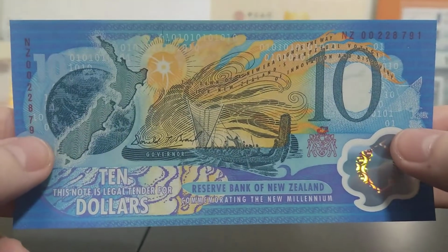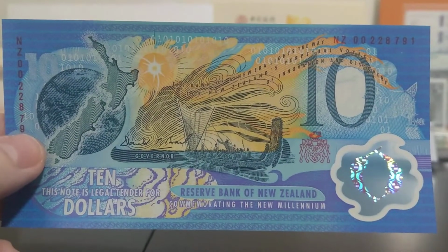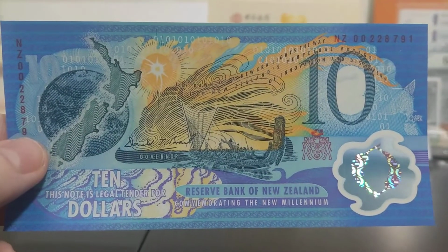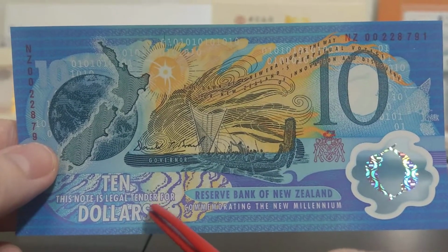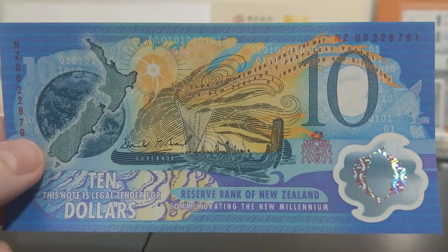Now, there's a lot going on in this banknote, so I'll try and tell you as much as possible because it's very highly detailed. And I know it looks like fantasy money because of the bright, vibrant colours, but it is actually legal tender, which you can see it tells you right down here. This note is legal tender for 10 New Zealand dollars. So, let's start off now.